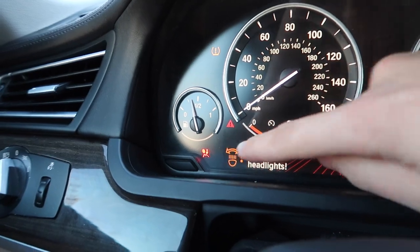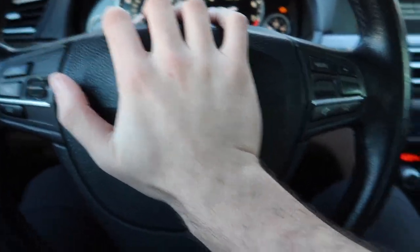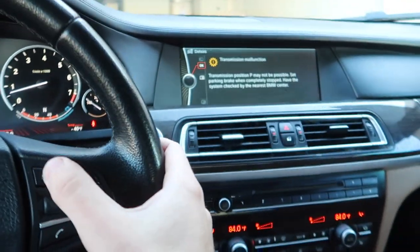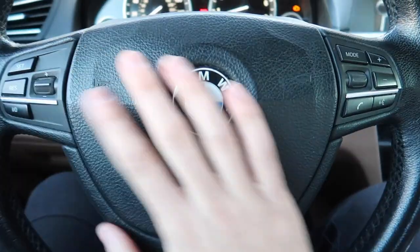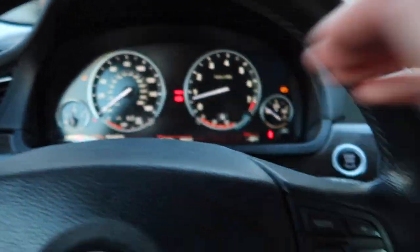And then this airbag light is because of the clock spring. Because as you guys can see, horn is not working. None of these buttons are working for the modes or anything. So this all is connected to the clock spring. So let's go ahead and try to replace the clock spring.